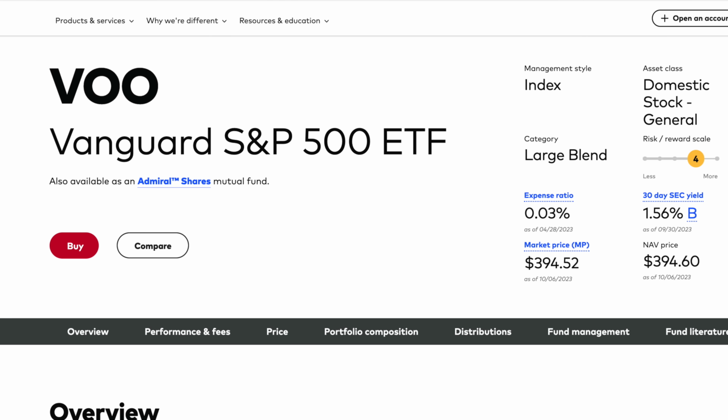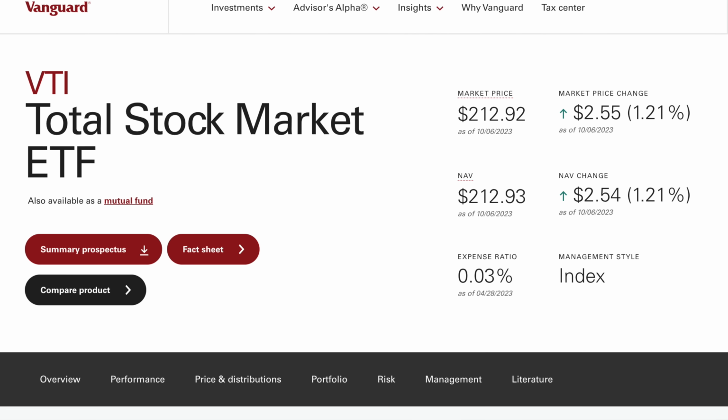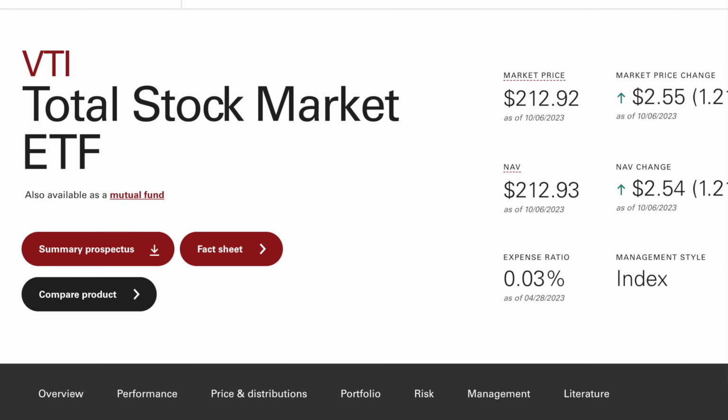My new three-fund portfolio has all of the same reasoning as to why someone would hold that specific asset, but it's just an upgrade as to which asset actually fits that description now in 2023. The first part of my new three-fund portfolio is the same as the old one, which is US stocks or equities. My favorite ETFs for this specifically are either VOO, which is the S&P 500, or VTI, which is the total US stock market.